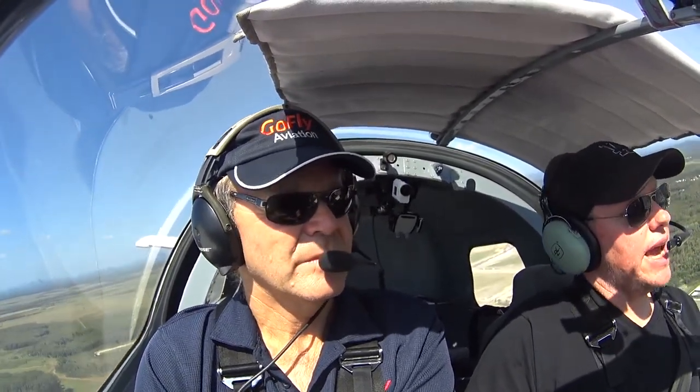Climb the traffic, sling 8668 on final approach, runway 05, touch and go, Caloundra.